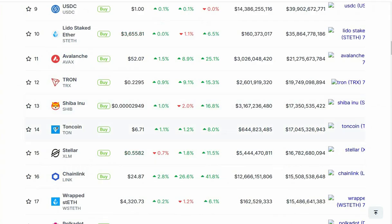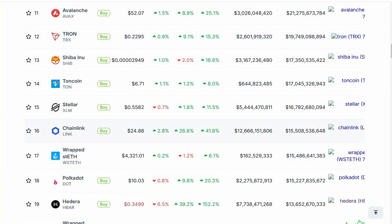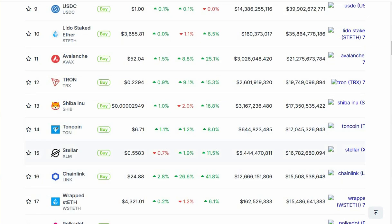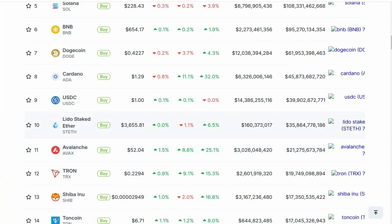Lastly, let's just take a look at Chainlink on CoinGecko. So Chainlink is currently at number 16 with a price of $24.88, 41% of growth in the last 7 days, and 15.5 billion market cap. All right, so what if Chainlink is gonna go to $50 per one coin, and that would actually take us to or over 30 billion. So we would not even be in the top 10.